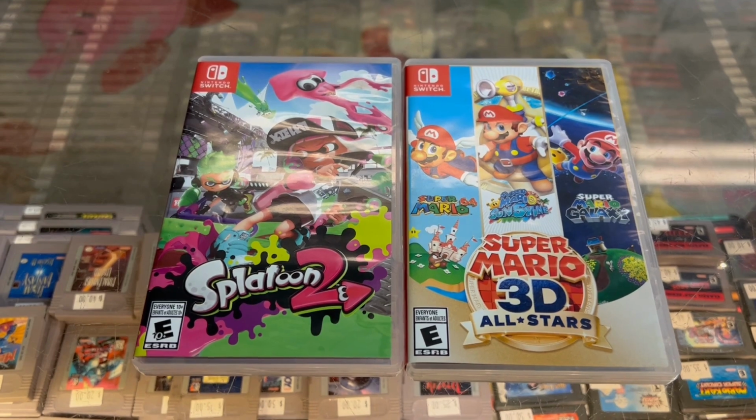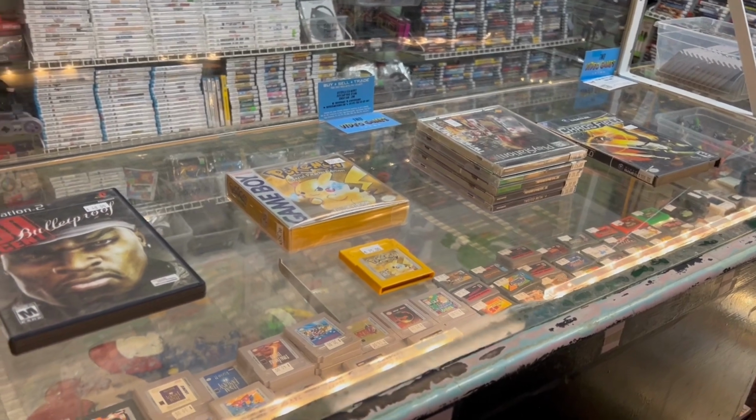I also had a couple of Switch games traded in last week, just at the end of the day. So these two right here, we got Mario 3D All-Stars and Splatoon 2. So I'm gonna get to it. All those client requests, putting items away, putting the restock away. Here we go. All right, so I've gotten all the client requests ready.